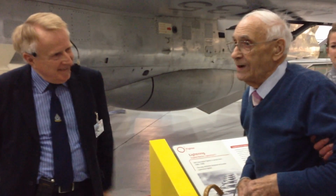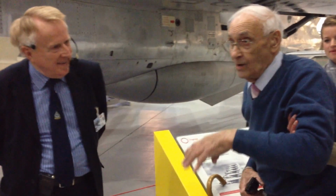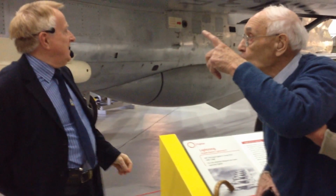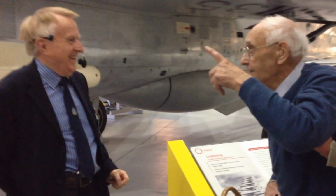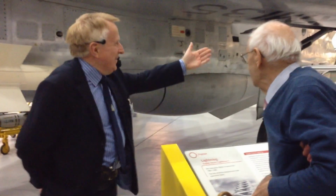I'm going to make a request of the museum staff here this morning. Could you find the ladder, so I can just look into the cockpit there? I don't want to get in the cockpit. I just want to look into that cockpit again. I'll ask my colleague if he can use it.